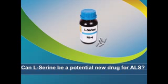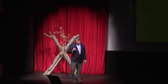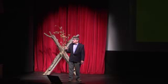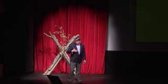We are now moving as fast as we can on this because, again, the patients don't have time. And so we are beginning this year trials of L-serine for 20 ALS patients. Our previous drug is already in phase 2 FDA-approved trials. This will be in phase 1 FDA-approved trials.